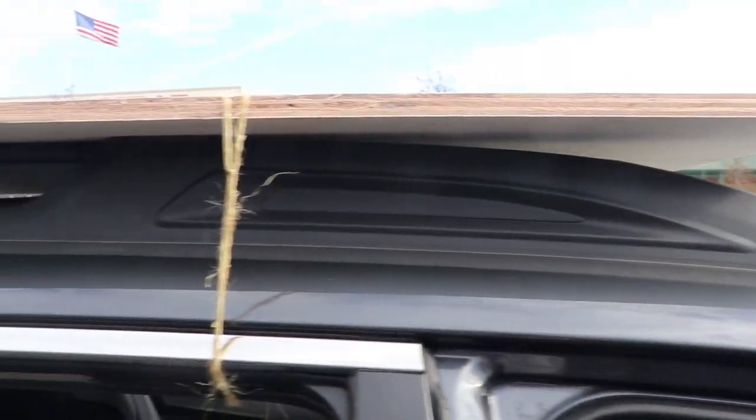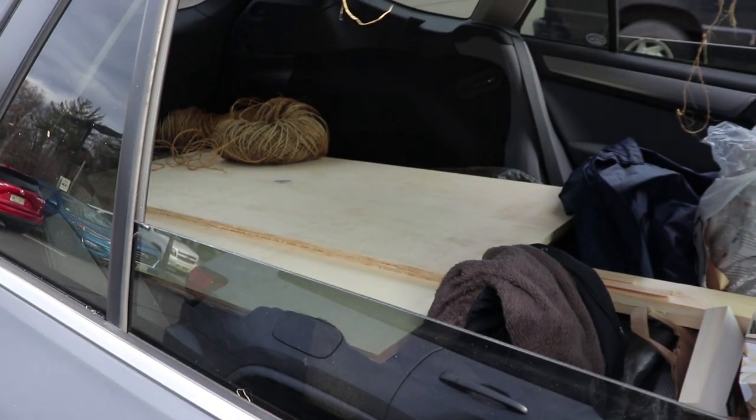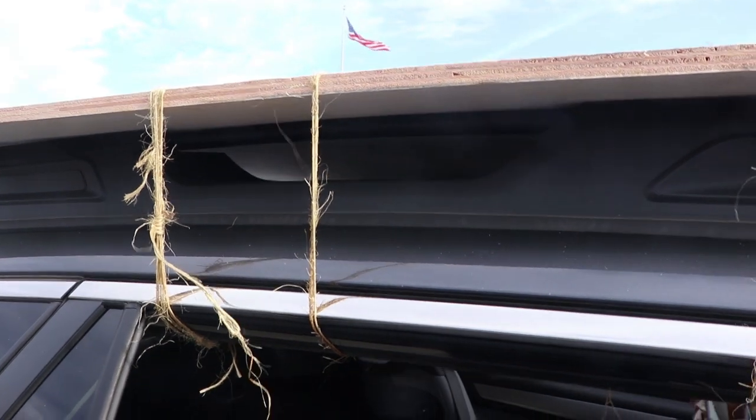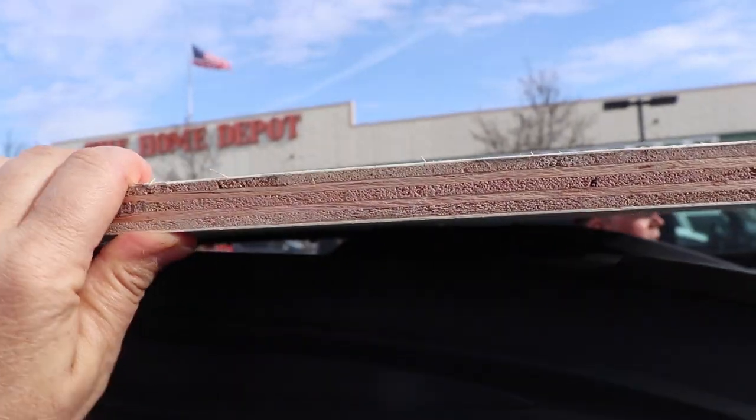Yeah, it's always an adventure with me. So here we go. We got one big piece and then a second piece. And that's on the roof because 48 inches, it was supposed to be 49. It doesn't fit in the Subaru. So hopefully this doesn't slide off.